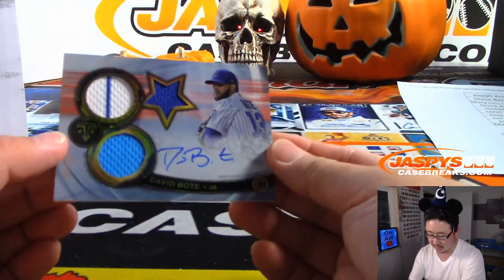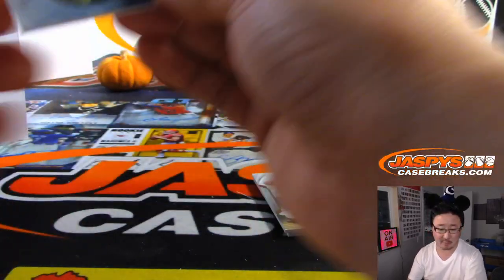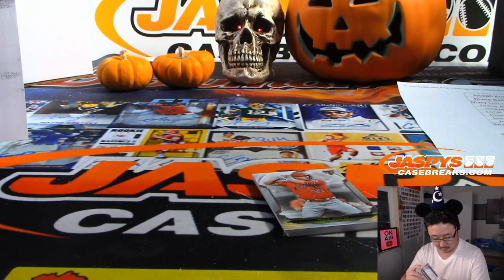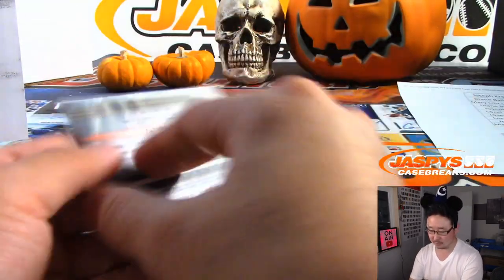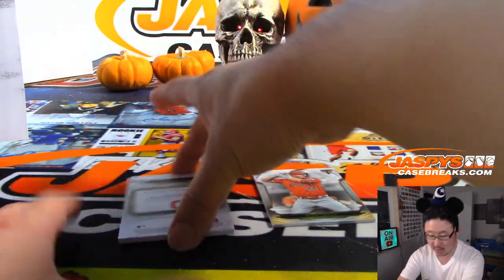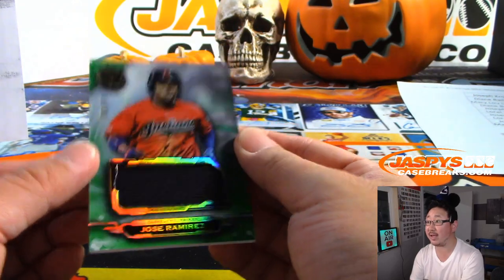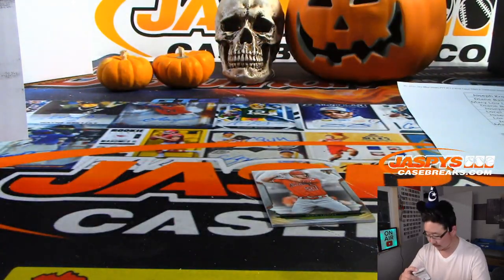Then we've got David Bote. Triple relic and auto. Looks like another Father's Day relic right there. 40 out of 99 for Tony and the Cubbies. And behind Mike Trout is Jose Ramirez, Darren Smith with the Indians, 3 out of 18. Nice relic there.